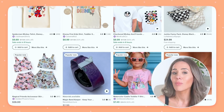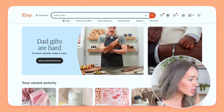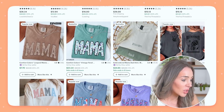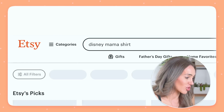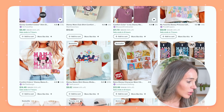They sell a lot, but Etsy doesn't make an effort to show them because these are suppressed with those trademarks. So you will see here on the first page of search results with "mama shirt," we are not seeing anything Disney, even though Disney mama shirts do go viral. So instead, when we look up "Disney mama shirt," tons and tons of bestsellers, but they were suppressed under the more general search results.